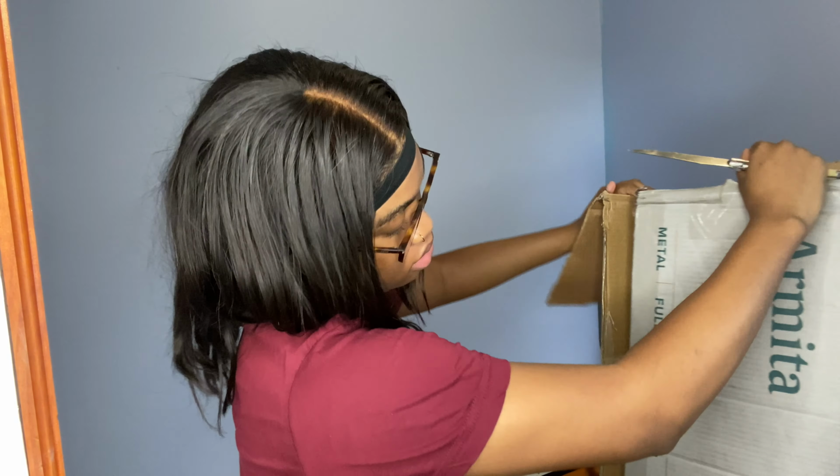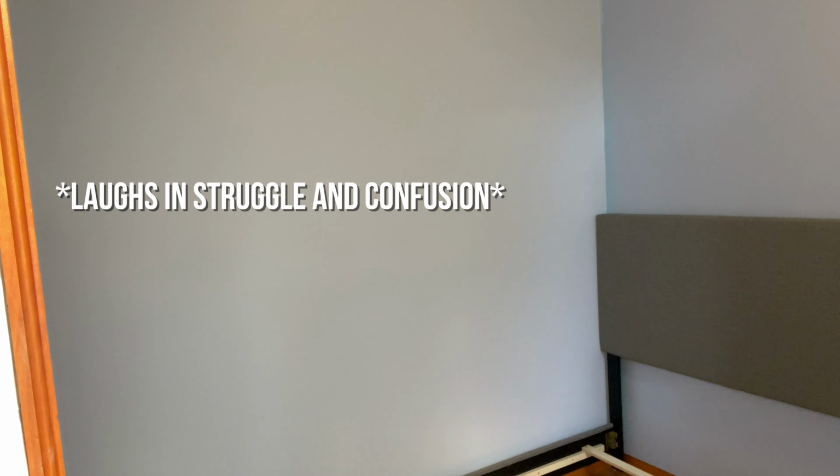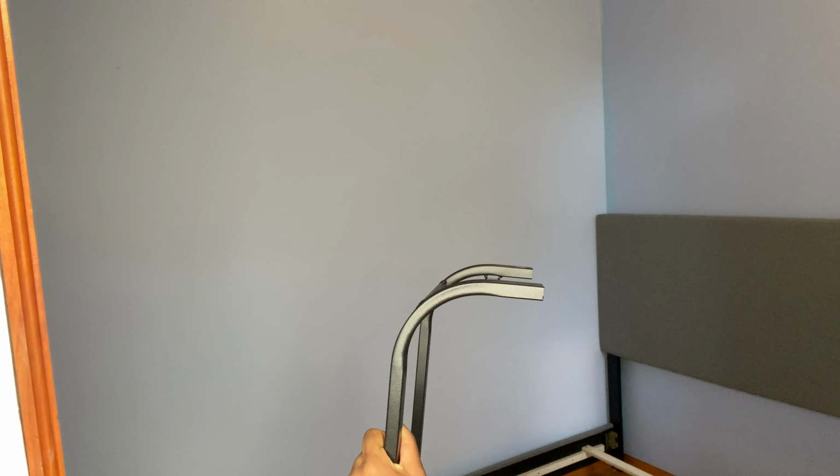I got this from Wayfair. Love the box spring. It'd be sad if you buy a bed and it comes with bed bugs. That'd be so sad. You gotta put a box spring together. I did not know that.